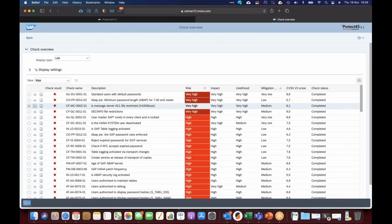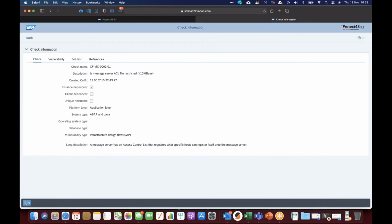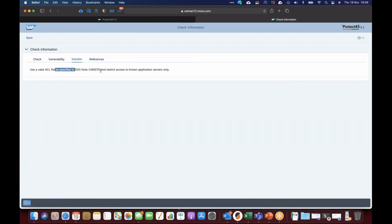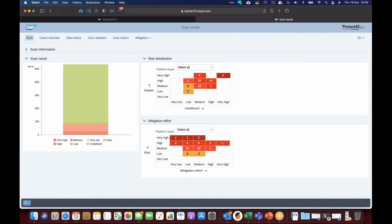this popping up, then all you need to do is click on the finding. You will see all the details. In this case, for example, that the message server ACL is not restrictive enough. Host is star is in there, and this is how SAP shipped their SAP products for quite some years. Many customers still have this insecure default configuration. Click on the check information. You can find solutions, references, and this is just one example.